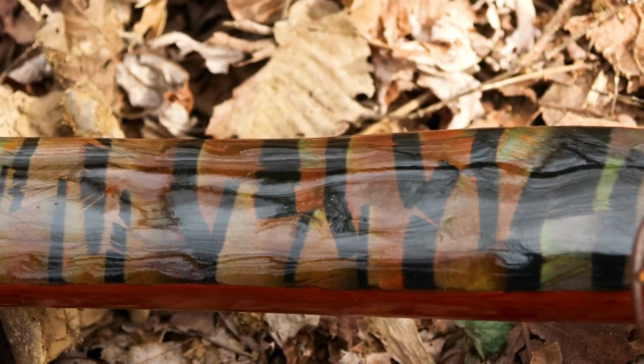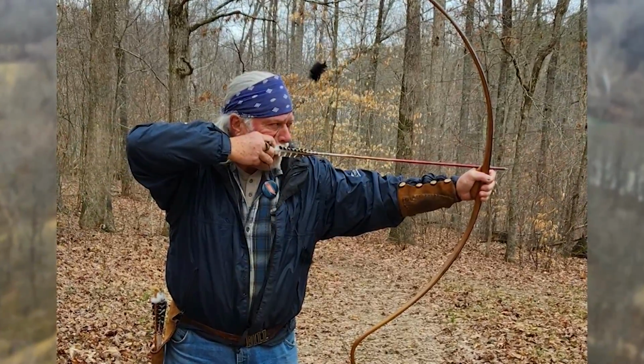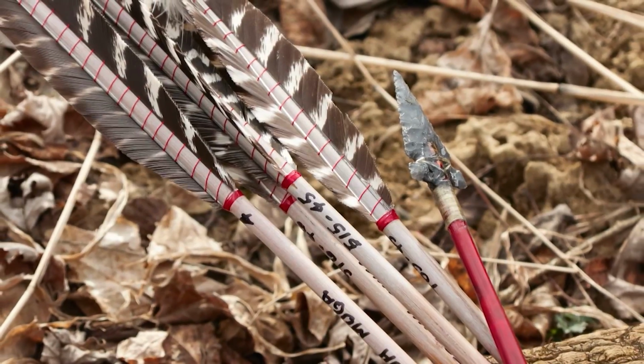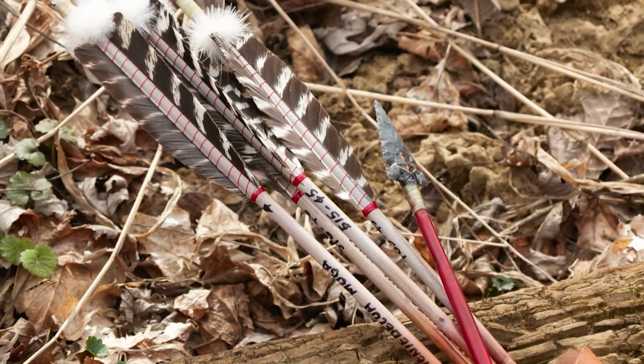How many bows do you think you've made? Well, over 150 probably, somewhere around that many. Wow. I spend quite a bit of time, between, I don't know, 40 to maybe sometimes even 80 hours on a bow. What would you give to be able to sit down and watch a Native American go through the process of building a bow? Because I promise you, they had tricks that we don't know today.